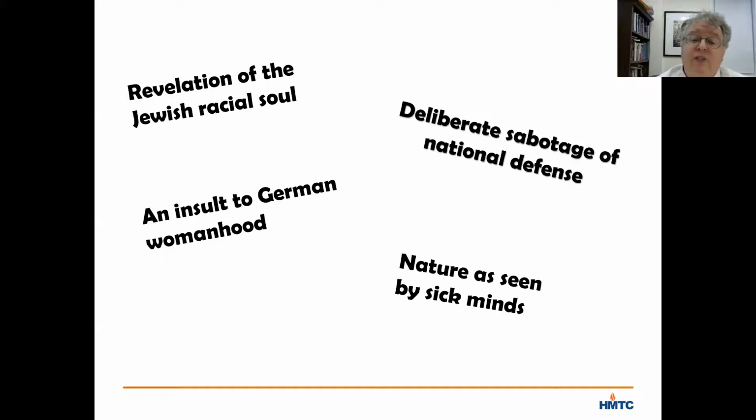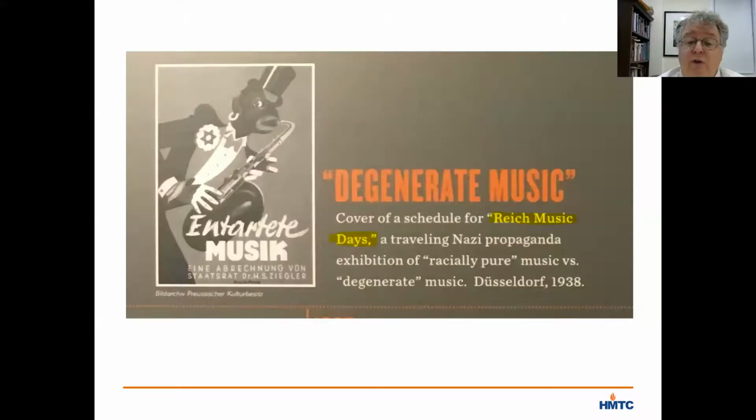Given the success of the Degenerate Art Exhibition, the Nazis looked for ways to highlight degenerate types of work in other art forms, including music. Thus, the launch of the Reich Music Days that we include in our caption. The Reich Music Days was a 7-day festival that opened in Dusseldorf on the 22nd of May in 1938, the anniversary of the German composer Richard Wagner's birthday.